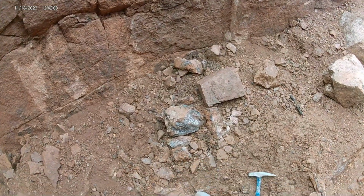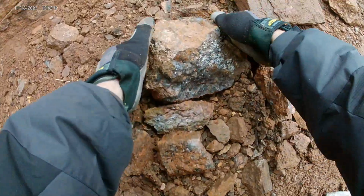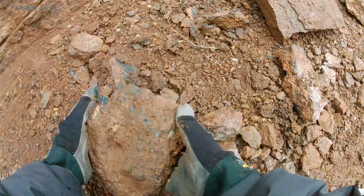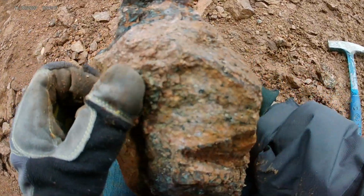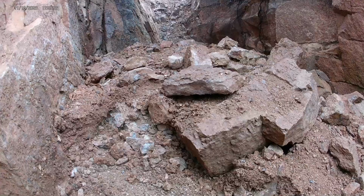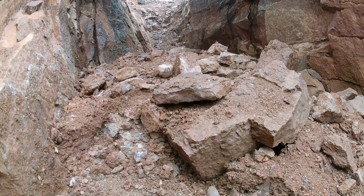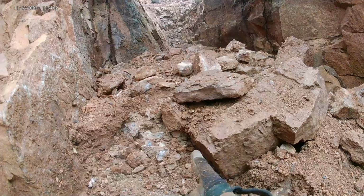This looks like a really large piece right here. It is. Wow. Yeah, the sun is actually coming out. Very cool. Very good.